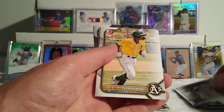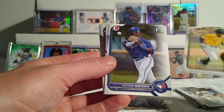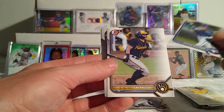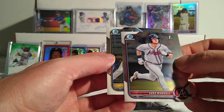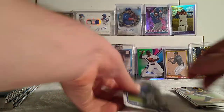Brian De La Cruz. Come on. Can we get some big ones here? Machado, first paper. Sal Frelick, first. We got Luke Waddell. Waddell, first chrome. And a Garrett Mitchell.